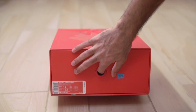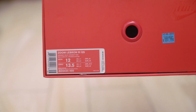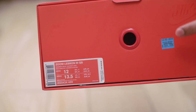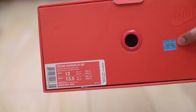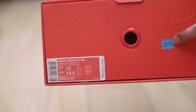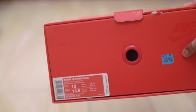As you can see, this is a pair of LeBrons. Not just any LeBron, it's a LeBron 3. Pretty nice colorway. I got them for $170. I'm pretty sure they're 40% off. Pretty good deal, around 106 Canadian dollars, I think. Around 80 US, which is a pretty crazy deal for a shoe like this.